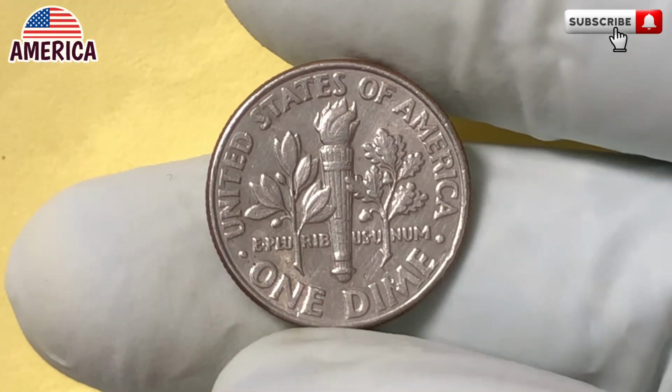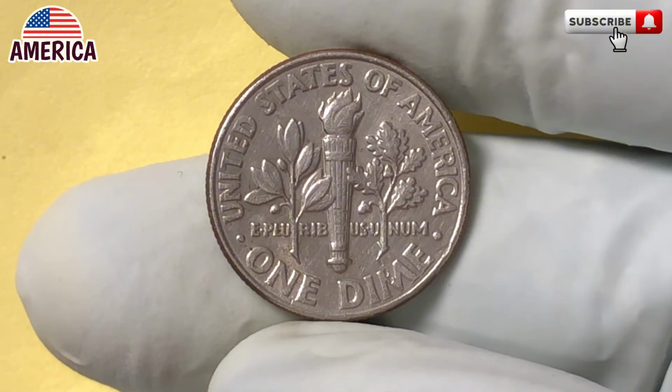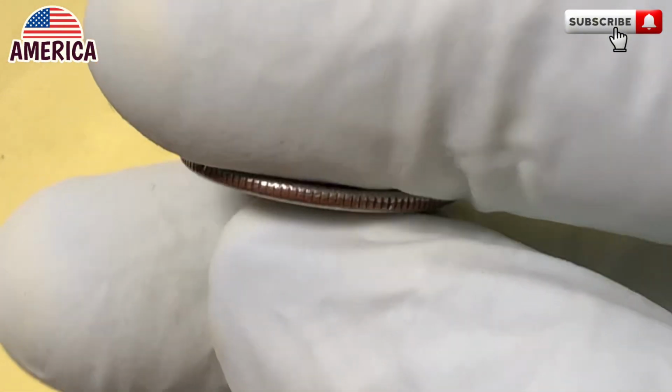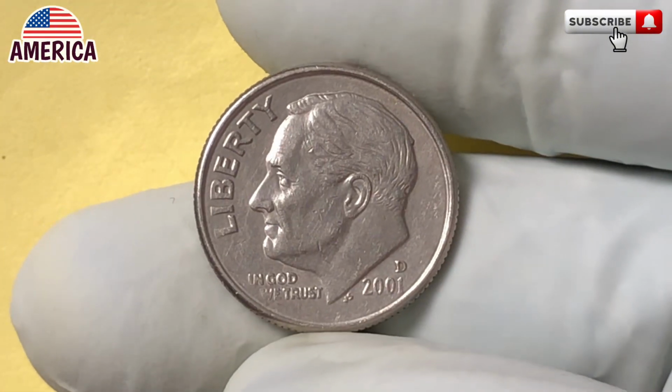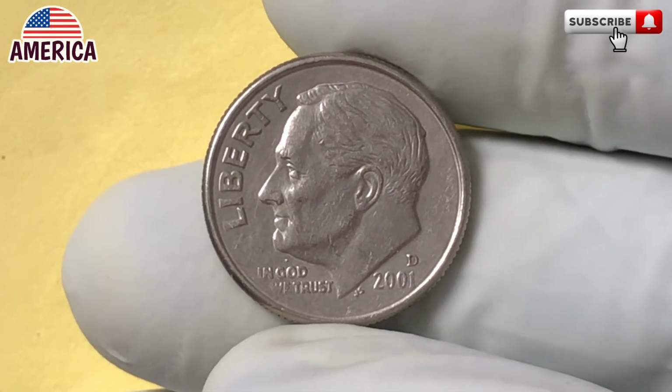You might be wondering, what exactly makes the 2001 dime valuable? After all, millions of these dimes were struck, so how could one dime be worth much more than another? Well, the value of a 2001 dime depends on several factors.